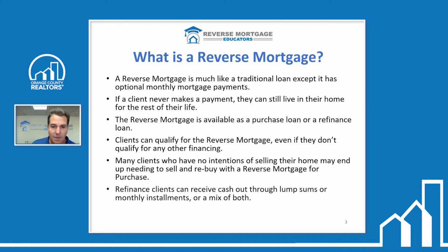Okay. Finally, on this slide, since the client is going to initially ask you, how does a reverse mortgage work? I want to refinance my home. And you say to them, well, it's kind of like the loan you have now, except when your statement shows up, you don't have to send in a payment. They'll just add what you don't send into the balance. Just remember that, and you'll answer most questions on a reverse mortgage.